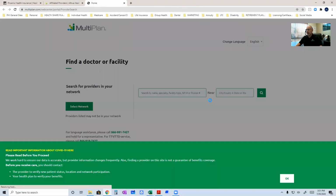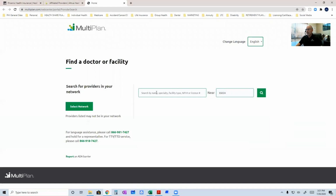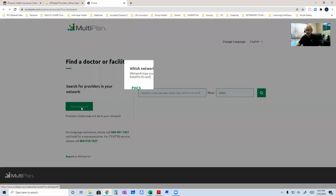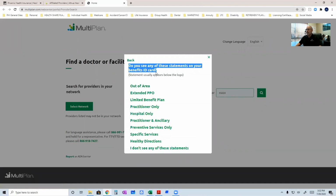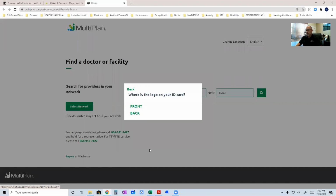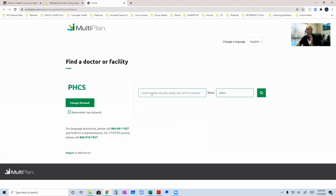And then down here, we are going to click the OK button that says they try and keep all the information as up to date as possible. And from here, before we go into this, here's the trick that I want to share with everybody. We're going to go into Select Network. The first thing that we're going to hit is PHX. That is the network that we are trying to search within. And then the next thing says, do you see any of these statements on your benefit ID card? And so we're going to go down here to no, I don't see any of these statements. And then the third and last step is, where is the logo on your ID card? Well, for us Altrua members, that is going to be on the front of your ID card.